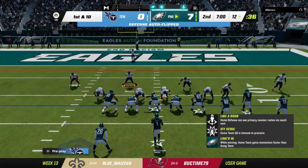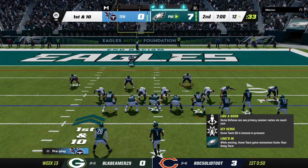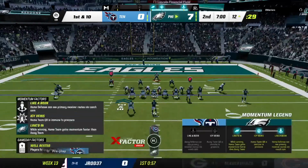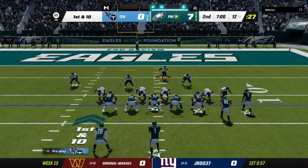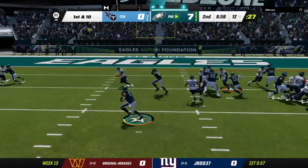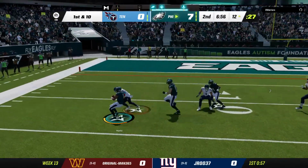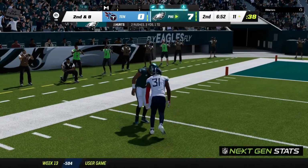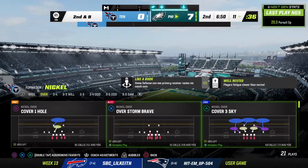From down at the 12, it's 1st and 10. Go free. Now Hurts is going to keep it running left, and he'll be taken down here at about the 11. 2 yards the gain on the keeper, and it's 2nd down.